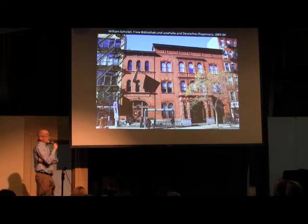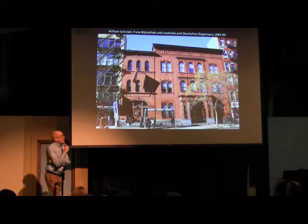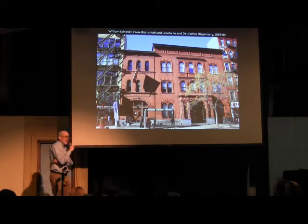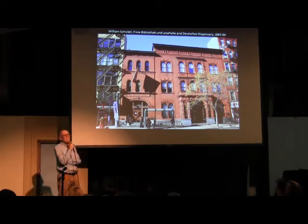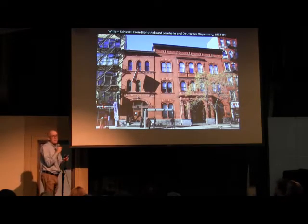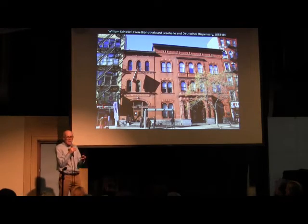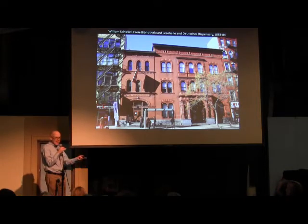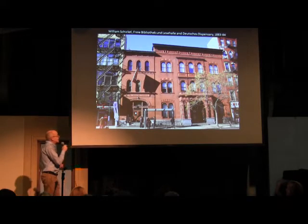Now, the neighborhood became, and you probably already know this, German. It became part of Kleindeutschland, Little Germany, which stretched roughly from Grand Street on the south to 14th, maybe 18th Street on the north, Bowery to the East River, a big swath of Manhattan. Goodness gracious, but remember that in 1855, one in five New Yorkers was born in the German states. So the German population was enormous in New York City.